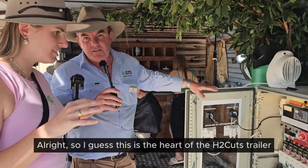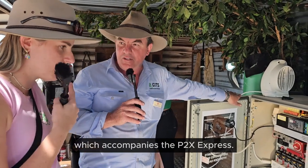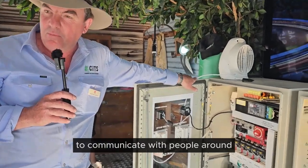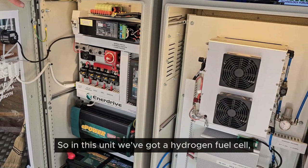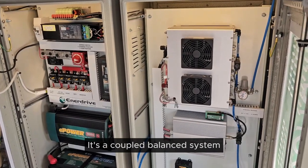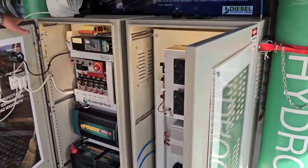All right, so I guess this is the heart of the H-Cuts trailer, which accompanies the P2X Express. What we're doing here is using it as an engagement piece to communicate with people around renewable energy. So in this unit, we've got a hydrogen fuel cell, lithium-ion battery and solar array. It's a coupled balance system, but we can alternate which way we draw the energy from.